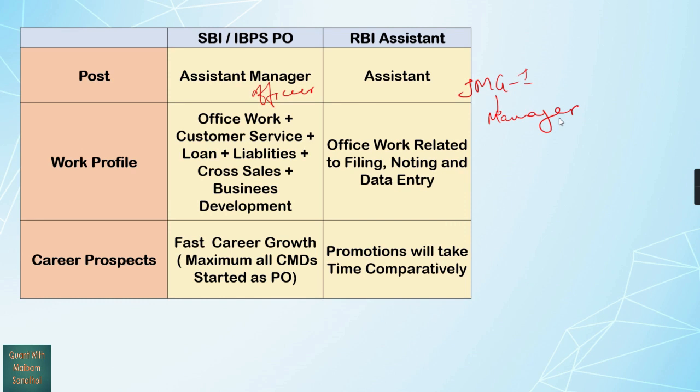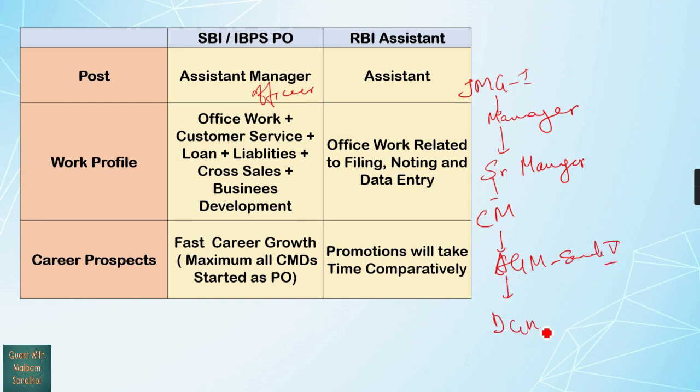Then after one more promotion you become senior manager, which is scale 3 officer. Then you become chief manager. After that you become AGM, which is scale 5. After that you become DGM, that is scale 6. Then GM, which is scale 7. Recently in large banks, the CGM position has also come, that is Chief General Manager. Otherwise it is Executive Director and Chairman at the top level.